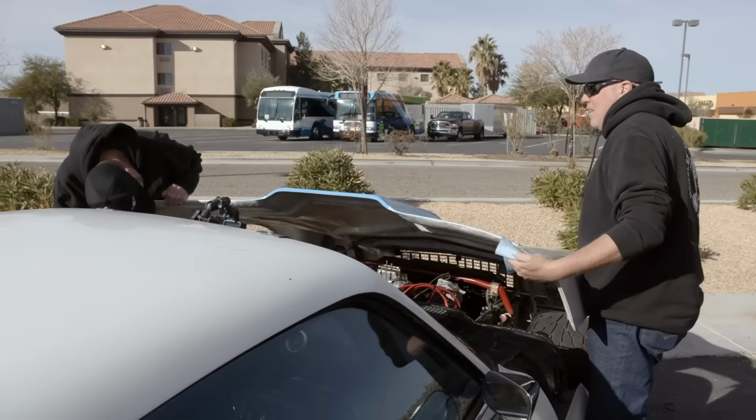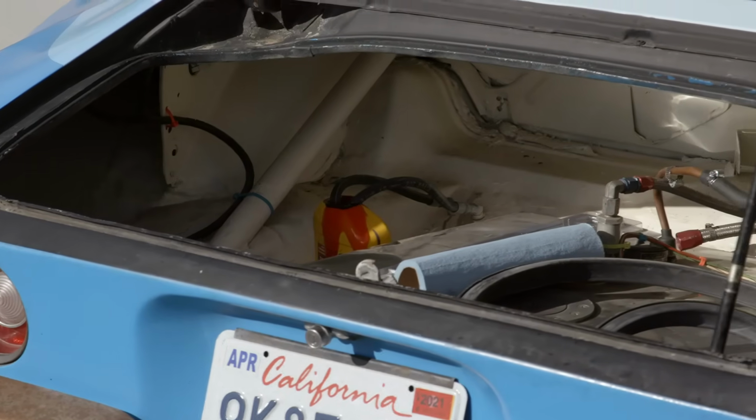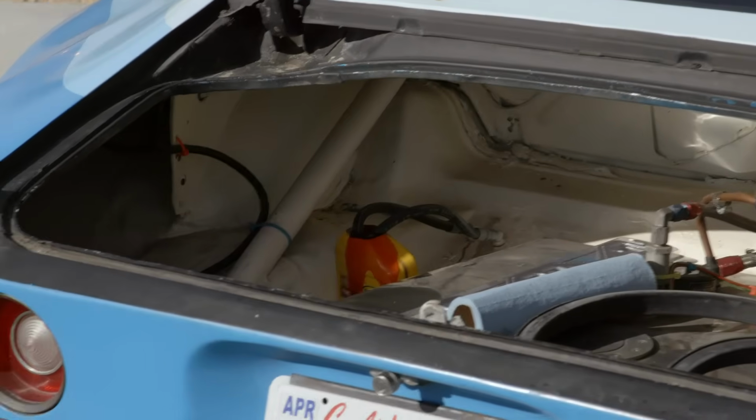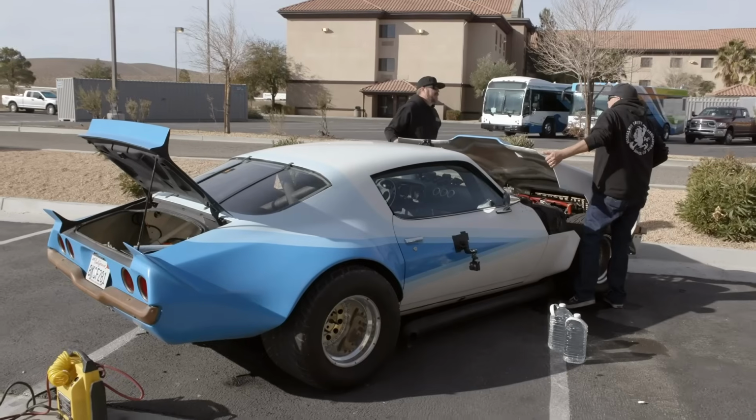It's got some resistance. It's pushing the fluid out of one side and drawing it in the other, which is what it's gonna do. Yeah, and now it's starting to move. Let's just see if we can get it all the way open.